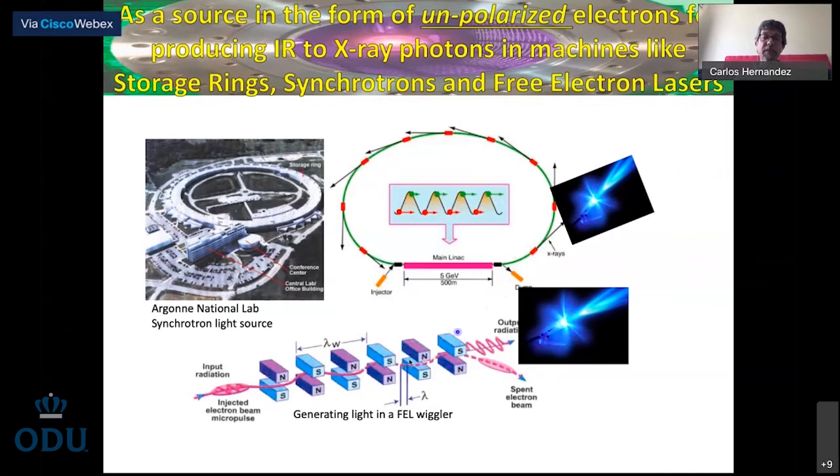The electrons can also generate radiation when they are made to oscillate in a series of alternating magnets. Imagine that you have what is called a storage ring, essentially where the electrons go round and round. And instead of having magnets bending them in the same direction, we can set magnets with an alternating field. This is called a wiggler or an oscillator. And this is very powerful because sometimes they put them inside the synchrotrons, like this one shown at Argonne National Lab.